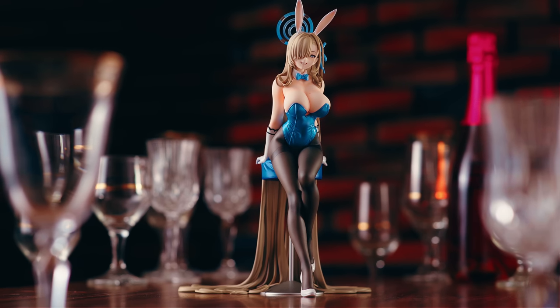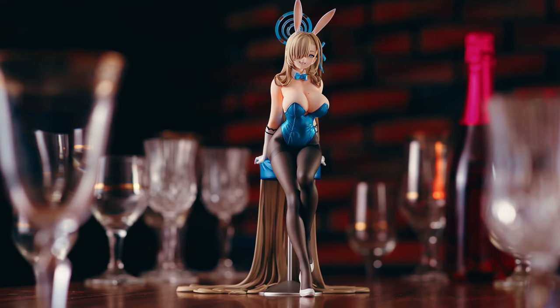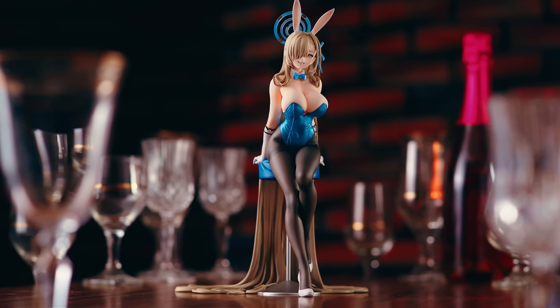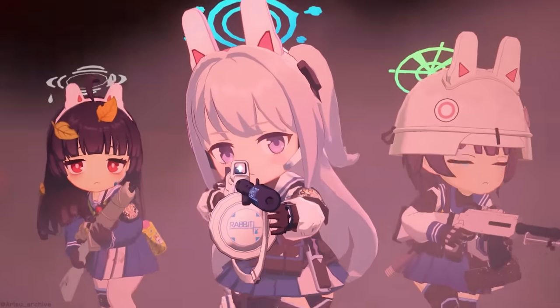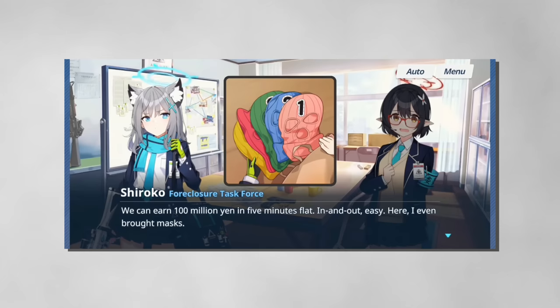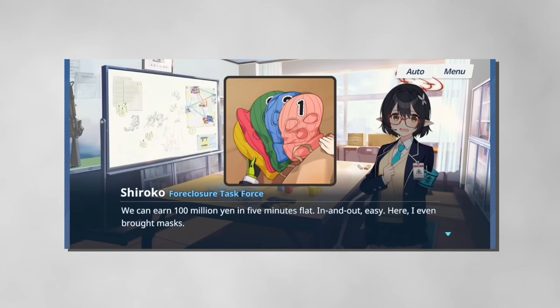Alright, so this is a 1/7 scale figure of Ichinose Asuna from Blue Archive by Max Factory. Now, if you don't know what Blue Archive is, it is a gacha mobile game. Decent gameplay, cute models, adorable animation, and honestly, some kick-ass music. I'd recommend playing it. It can be pretty funny, too.